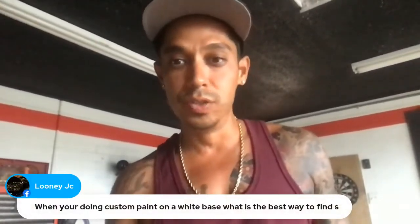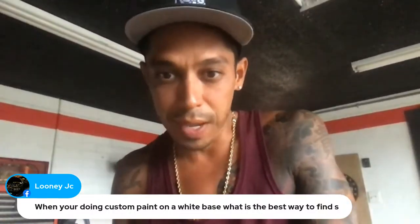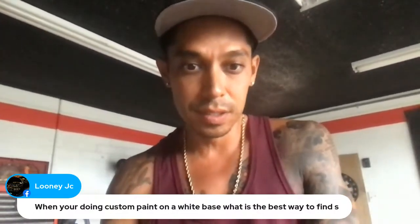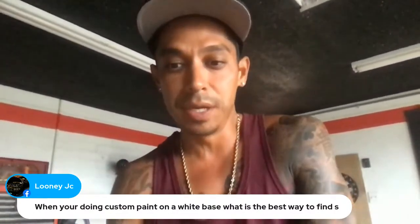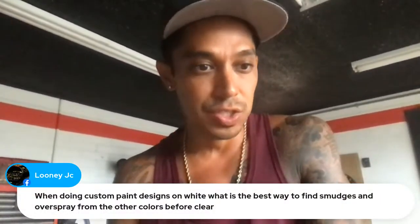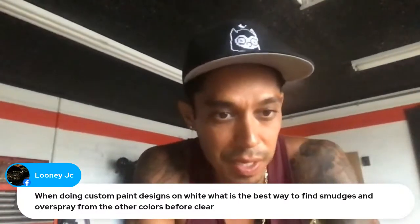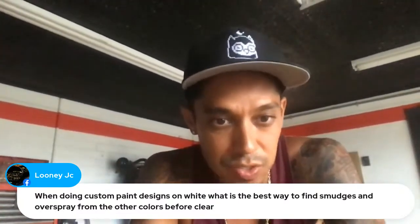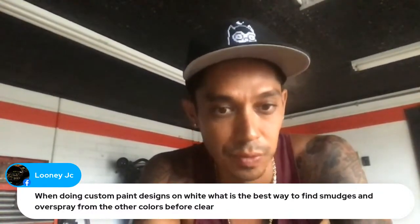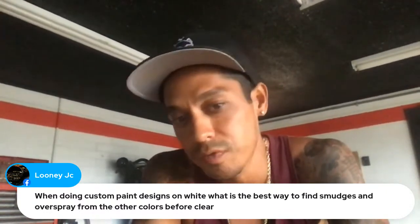So Looney says, when doing custom paint on a white base, what's the best way to find smudges and overspray from other colors before clear? So Looney, your question is coming in too short. When doing custom paint designs on white, what is the best way to find smudges and overspray from other colors before clear? So you're probably saying, what's the best way to remove them?